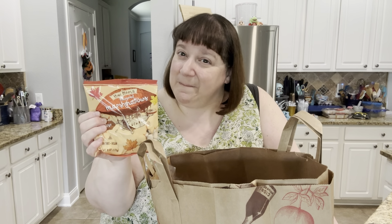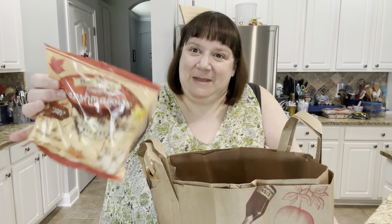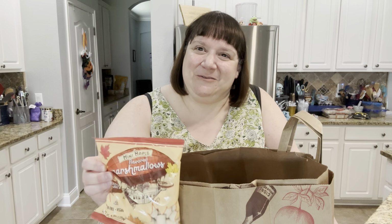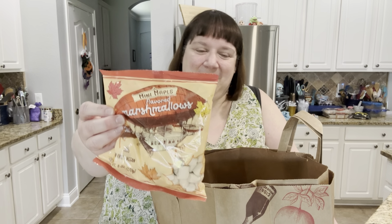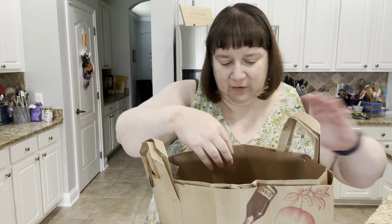I know Richard's not a big maple fan. I am. It speaks autumn to me, and I really want autumn here in Florida, which I'll never get. But having these seasonal foods makes me feel like autumn is here. So I try, you know. But yeah, so here's our maple marshmallows. Put that together with the chips so we don't crush them.